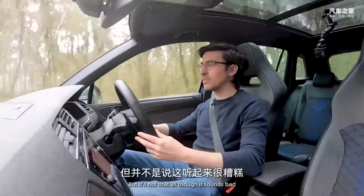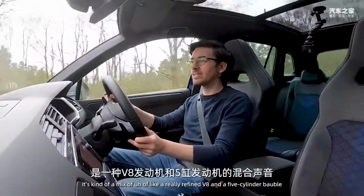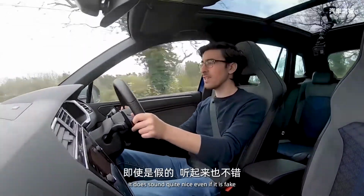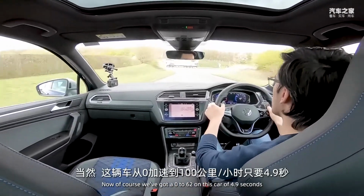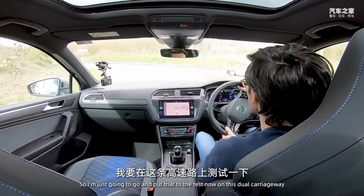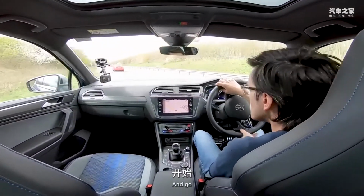But it's not that it sounds bad. It's kind of a mix of a really refined V8 and a 5-cylinder burble. It does sound quite nice, even if it is fake. Now, of course, we've got a 0 to 62 on this car of 4.9 seconds, so I'm just going to put that to the test now on this dual carriageway and go.